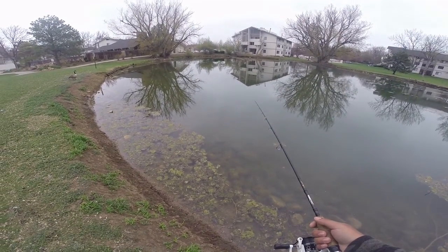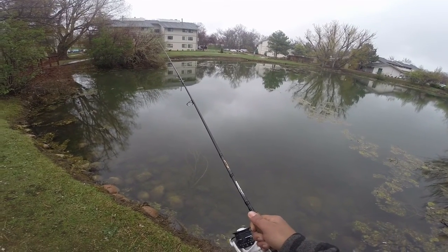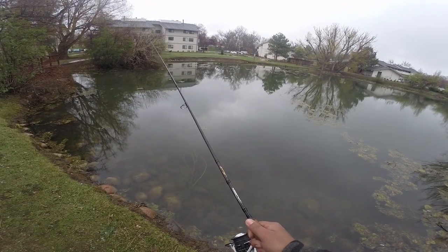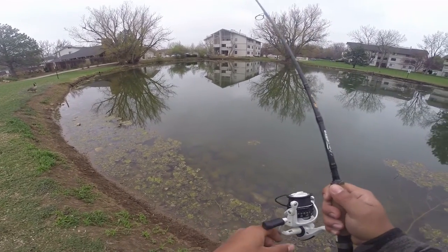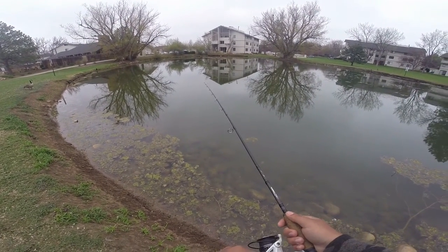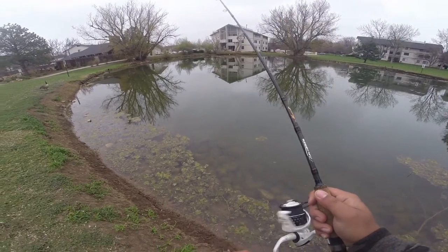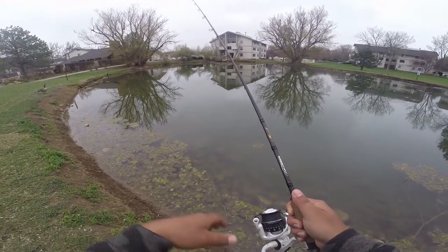So I guess I could talk a little bit about what I'm doing here. A reason these bass attacker worms are particularly good for this body of water is because they sink really, really slow. They have a really, really slow fall rate. And that's important in little ponds like this, especially when you're trying to keep that bait in the strike zone and you're fishing up shallow. You want it to almost float right in front of the fish's faces so they have a little bit more time to look at it.